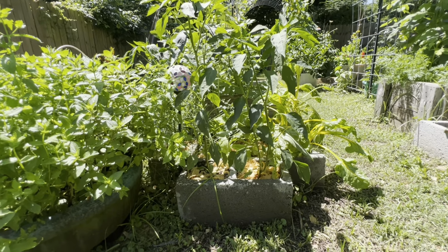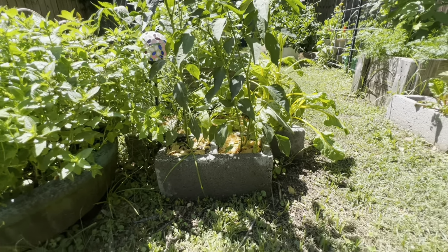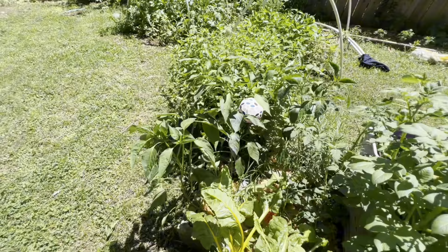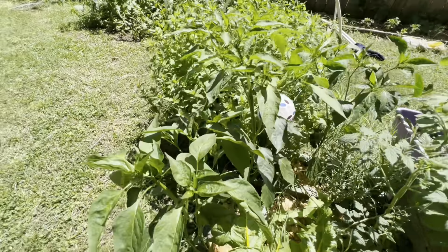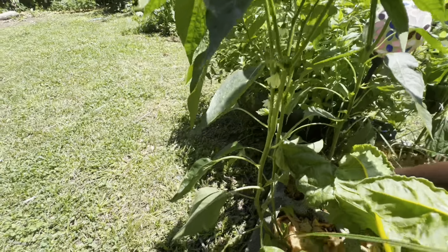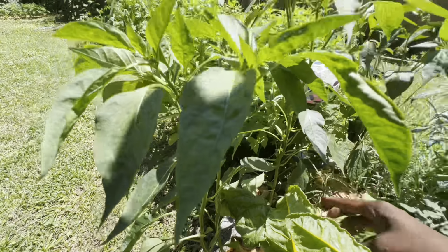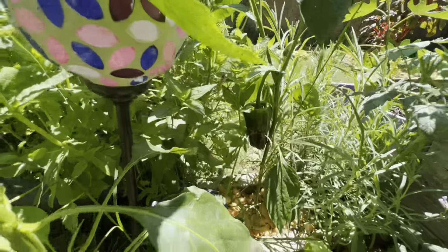And then I have a cherry tomato back there too. But the peppers are doing wonderfully right here. I had some concerns because I just didn't think that it would be enough space, but it's doing good. They're doing great. I think they're tapping down more so than the roots growing out and spreading wide.